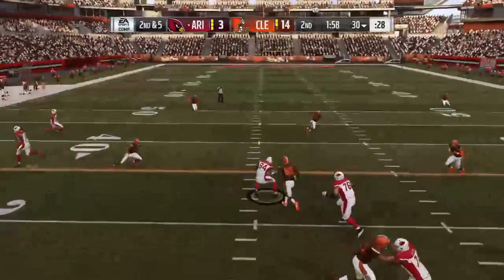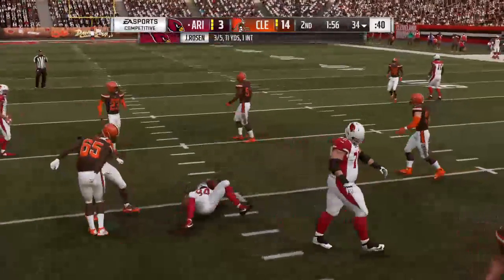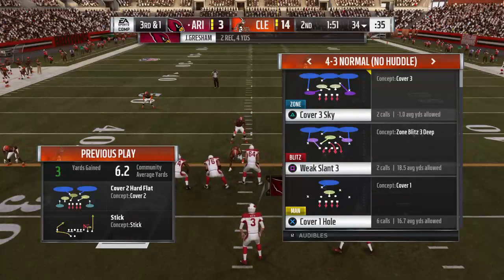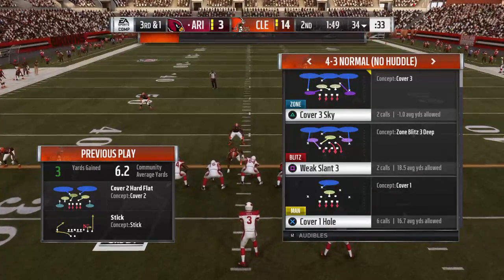On 2nd down, here's Rosen. And Gresham's got it over the middle. And he'll get it up near the 35, right at the 34 here. Only 3 yards on the catch. It's 3rd down.